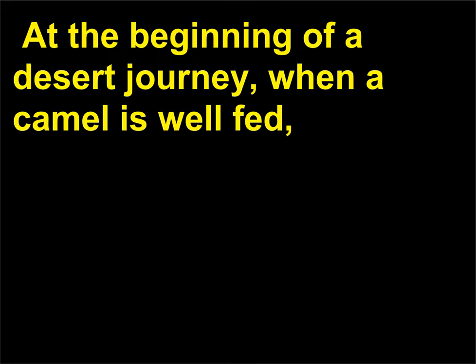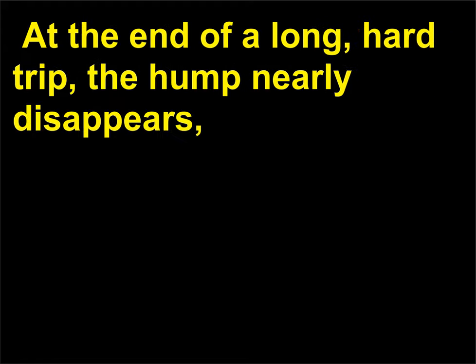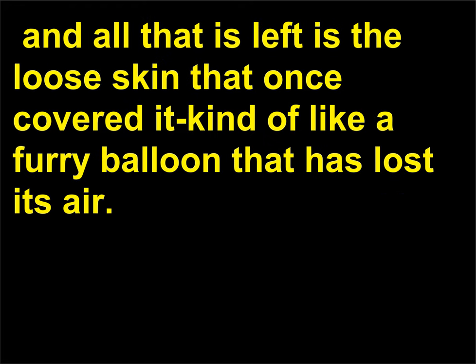At the beginning of a desert journey, when a camel is well fed, its hump can weigh nearly 100 pounds, 45 kilograms. At the end of a long, hard trip, the hump nearly disappears. And all that is left is the loose skin that once covered it, kind of like a furry balloon that has lost its air.